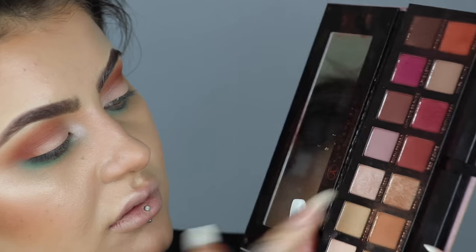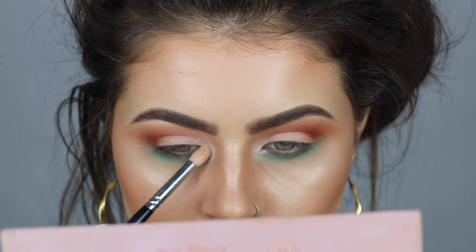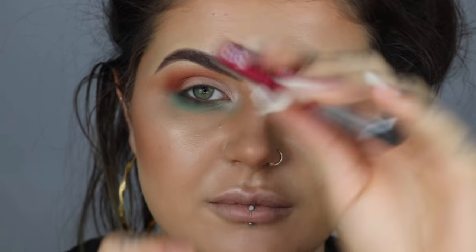I'm gonna plan it. I've just used the shade Vermeer on the inner corner as a wee highlight. And now let's chuck some mascara on this bad boy. I'm gonna use Big Look Mascara from Pure again.